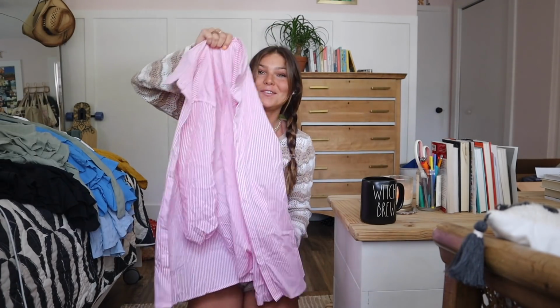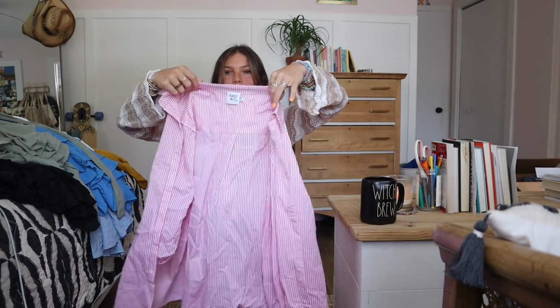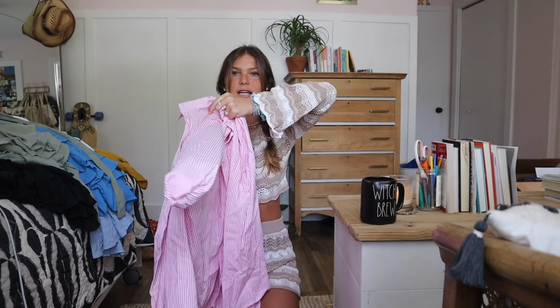Next up, this is the cutest little set ever. So it comes with this button down. Oh no, the sleeve's inside out because I wore it.